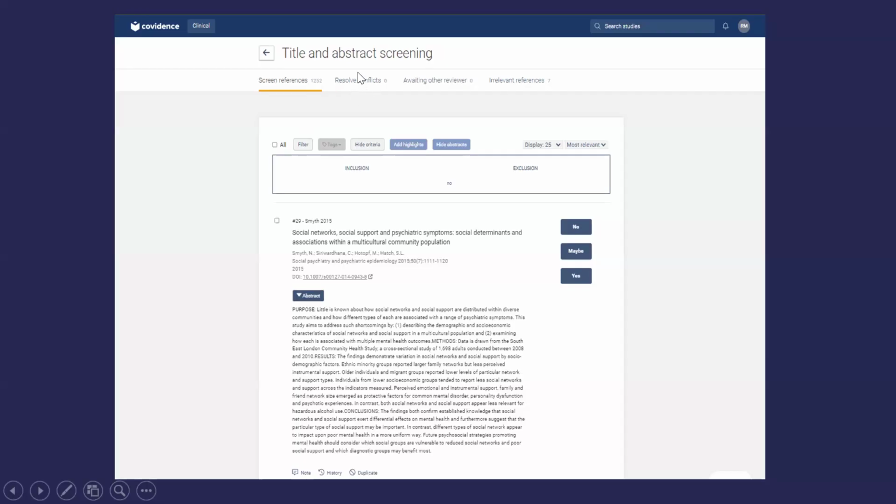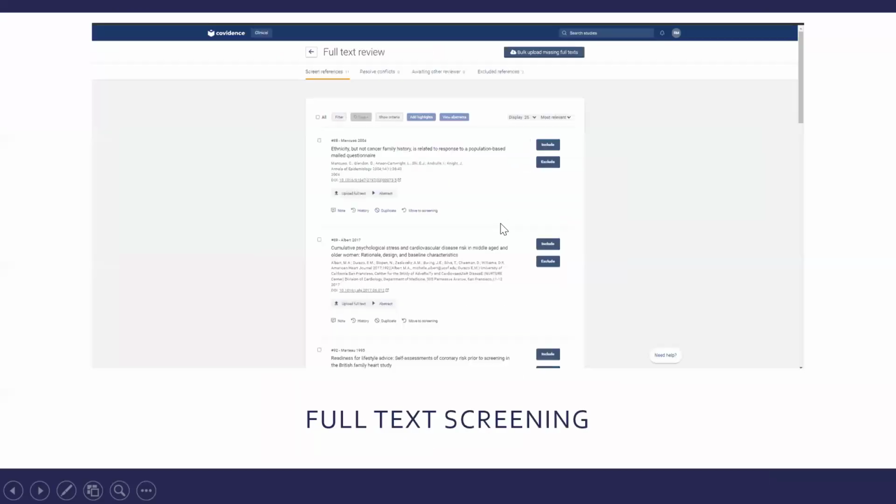As you can see here, you can resolve conflicts, or see that you're waiting on other reviewers. So it really makes it very easy. If both reviewers agree that it should go on, then it takes you automatically to the full text screening. And here you can simply click on the DOI and access the full text of your article. Once again, all you have to do is click include or exclude. It does have enough space there to give you an exclusion reason.